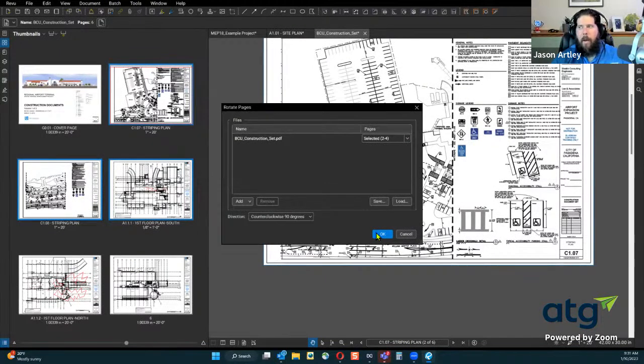So there we go. If you've got scanned field notes and they show up weird, just rotate the document and save it properly, so you don't have to go back and do this. This is a support ticket issue that comes up all the time: hey, all my stuff is looking weird, but I know when I printed it from AutoCAD, it shows up right. Chances are the view is askew.